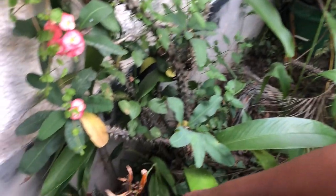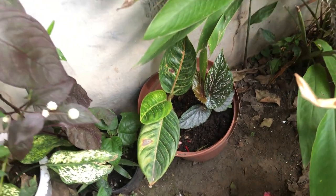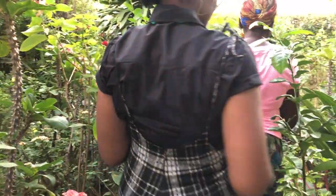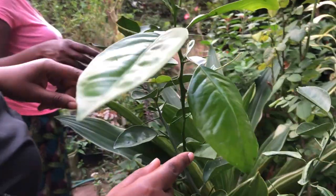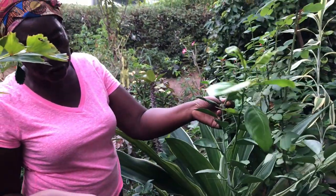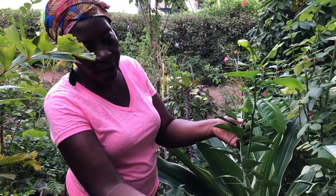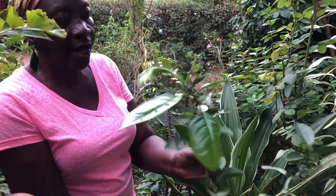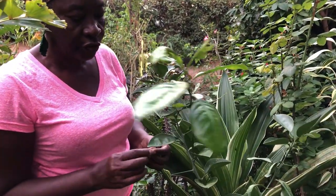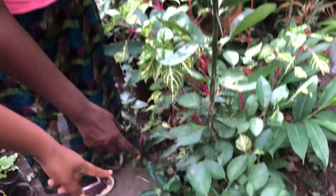This is also another version of begonia. Okay. So you have several of those. So what is this? This looks like orange to me. Because of the prickles, and you can get the smell, it can tell you what it is. So this is orange, in a pot also. Show the pot.